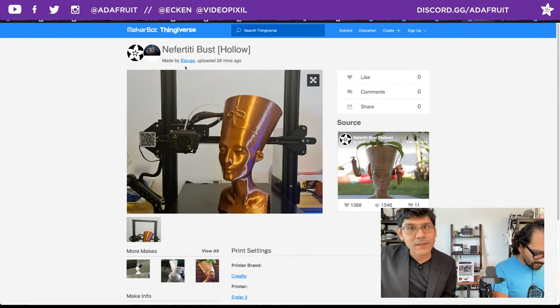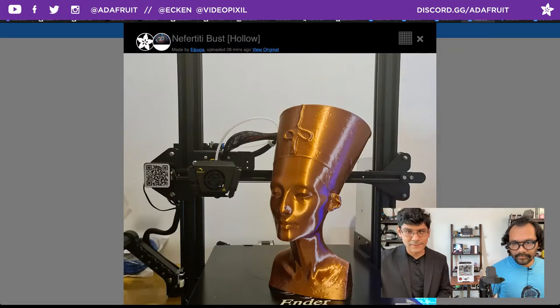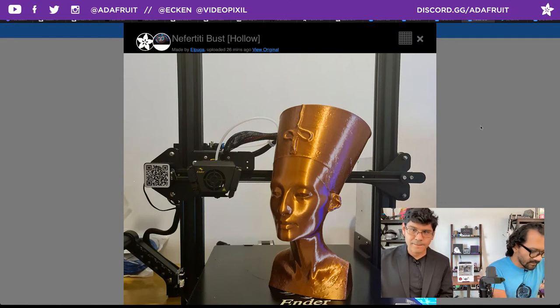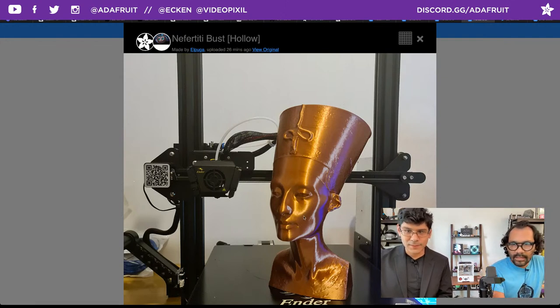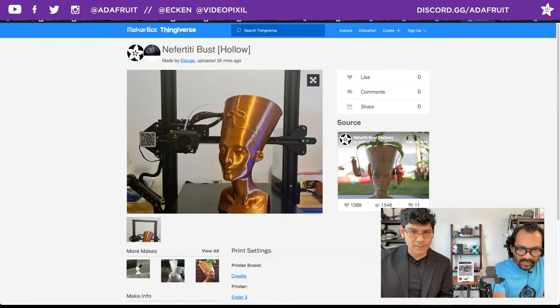So I think our first user here, Epulga, posted up their make of the Nefertiti bust, and it looks great in this shiny copper-esque filament. Yeah, this is a really good demo test if you've got a big build plate, a way to maximize the whole size of your printer. And then you get a nice little planter out of that. Give her an afro, that'd be super dope. Oh, and it looks like it was printed on an Ender, though Ender printers are awesome, so check those out, Creality. Now you can see a bunch of the other makes there.